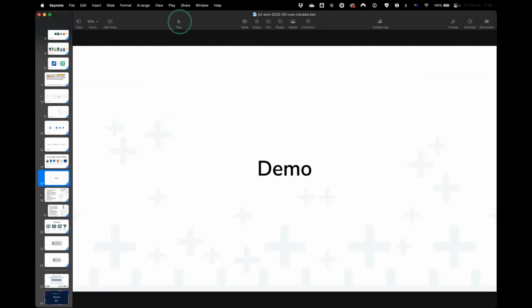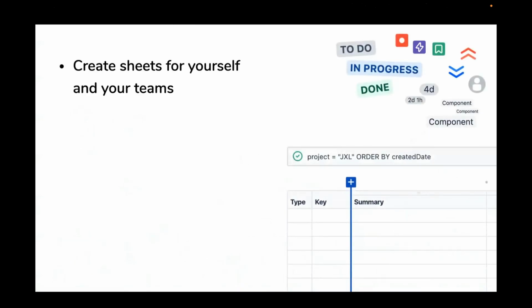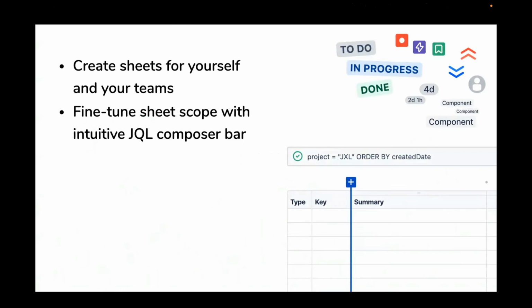I'm going to show a few more slides, but then happy to take questions as well. This is just a summary. You can create sheets for yourself, for your teams, and fine tune that to be exactly what you want. We see personal task sheets. We see people replace boards and backlogs with sheets. We see inventories, timesheets, you get the idea. It's a very agnostic pattern table, and you can do all sorts of things with it.